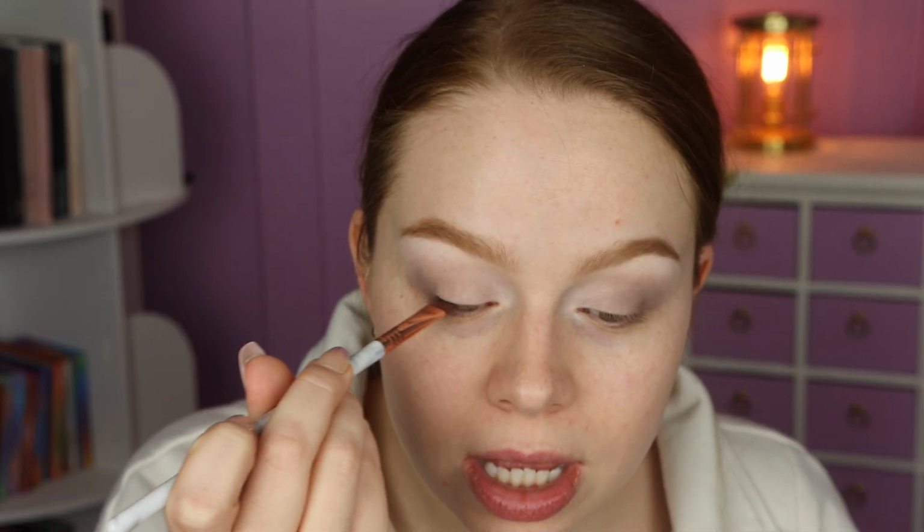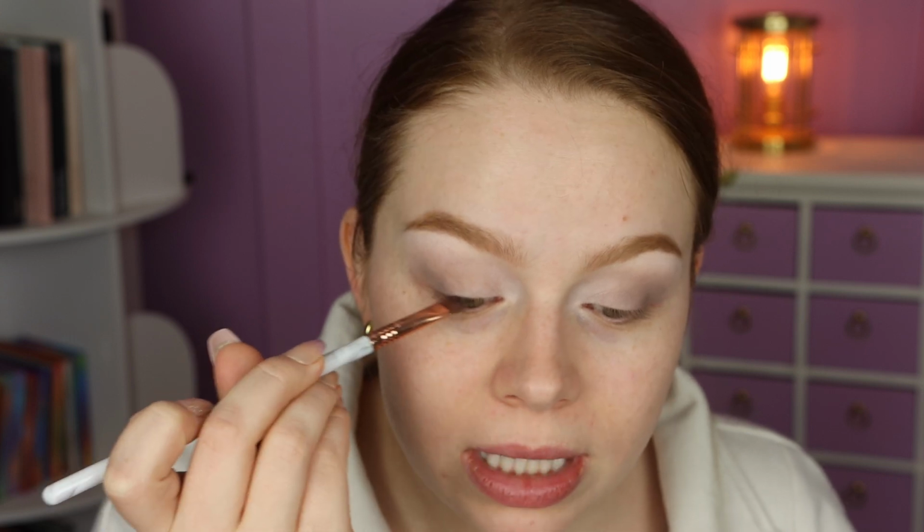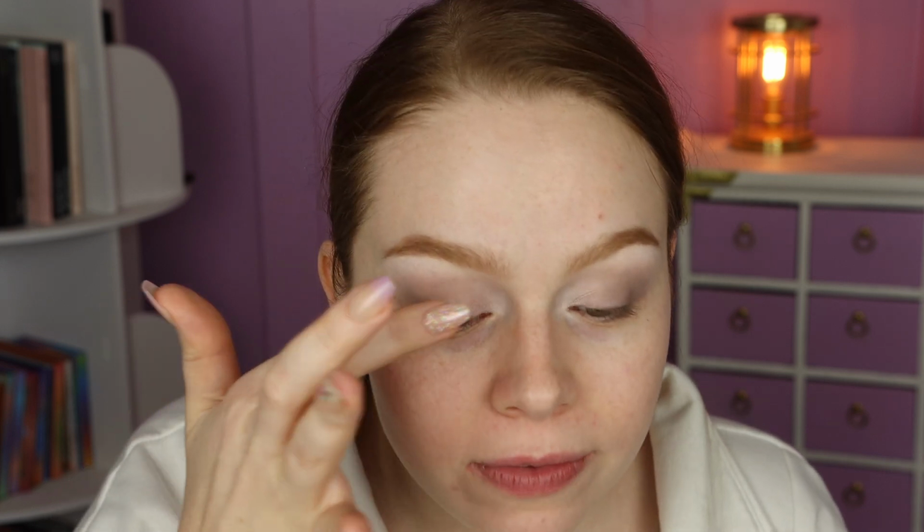Before I go in with the shimmer, I think I'm going to try and use this shade as eyeliner real quick. Just going to pick up a little bit and smudge that very close to my lashes. Now let's go into that shimmer in the middle. I'm gonna pick up a little bit on my finger and tap it over top of everything. More of just a topper that adds a little bit of sparkle.